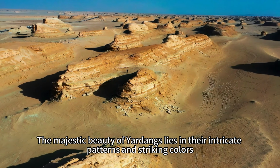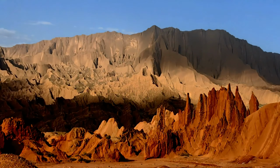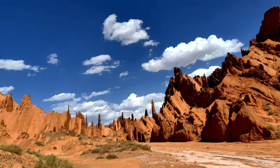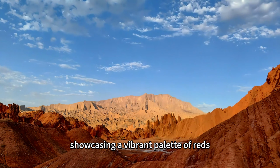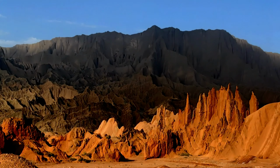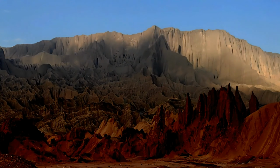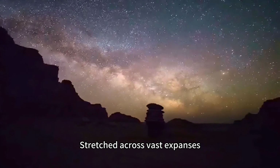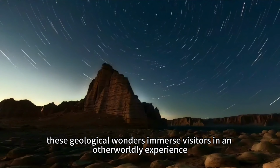The majestic beauty of Yardangs lies in their intricate patterns and striking colors. Layers of sediment, deposited over countless ages, are exposed in vertical or tilted orientations, showcasing a vibrant palette of reds, oranges, and yellows. Stretched across vast expanses, these geological wonders immerse visitors in an otherworldly experience.